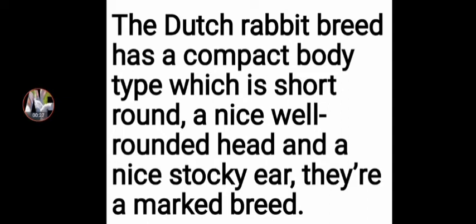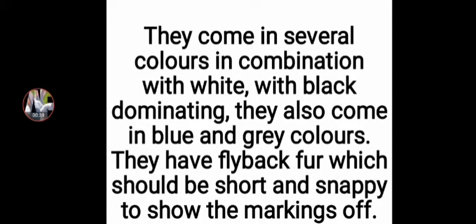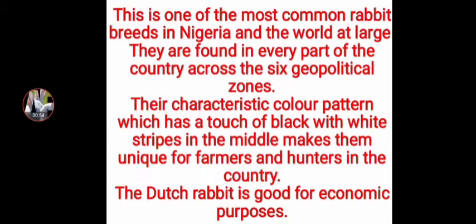The Dutch rabbit breed has a compact body type, which is short and round, a nice well-rounded head, and a nice stocky ear. They are a marked breed. They come in several colors in combination with white, with black dominating. They also come in blue-gray colors. They have flyback fur, which should be short and snappy to show the marking off.